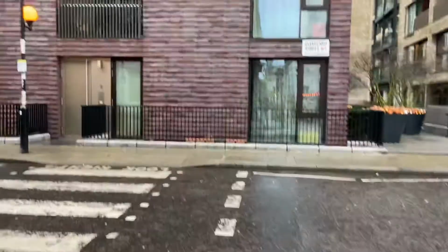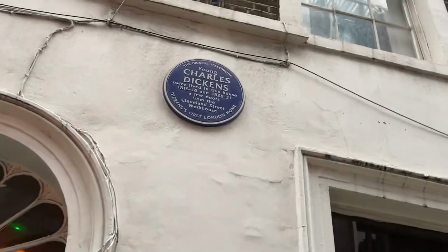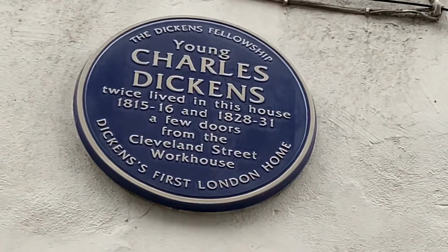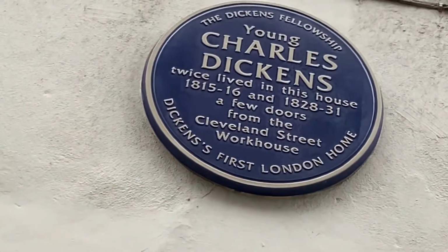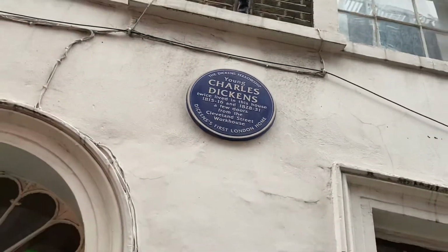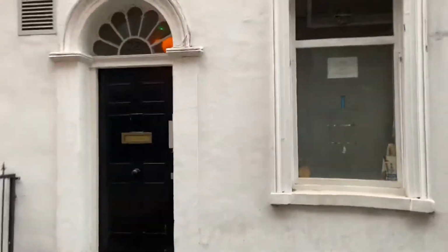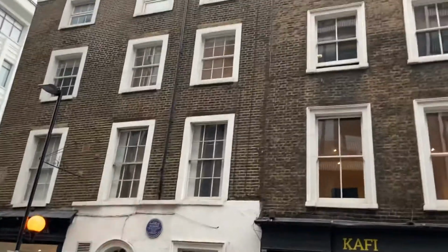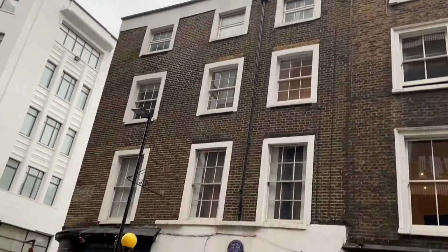Now there's something a bit special around here that I'm going to show you, which is this blue plaque here, and I'll zoom it up. You can see it says young Charles Dickens twice lived in this house, 1815 to 16 and 1828 to 31. A few doors from the Cleveland Street workhouse, and this was Charles Dickens' first London home. So what we need, of course, is to see it from the other side of the street to get a better look. And you can see it's late 18th century, early 19th century in style.